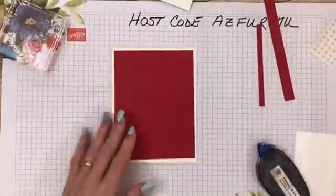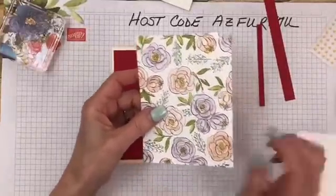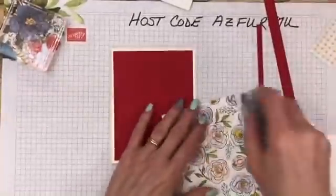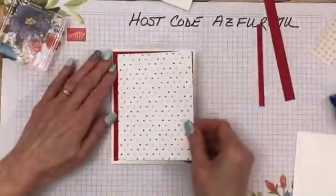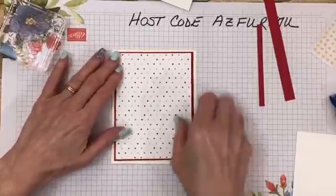Okay. Then I took a piece. This is from the Best Dressed Designer Series paper. But I'm going to use this side, the cute little polka dot side. And I'm just going to snail that down. Layer that right up on here. Okay.